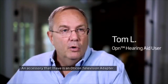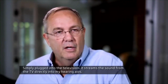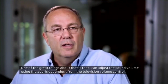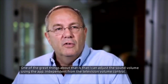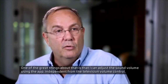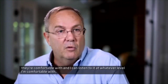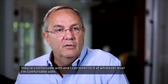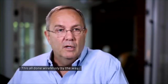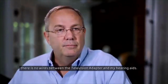An accessory that I have is an Oticon television adapter. Simply plugged into the television, it streams the sound from the TV directly into my hearing aids. One of the great things about that is that I can adjust the sound volume using the app independent from the television volume control. The people in the room can listen to the television at whatever volume they're comfortable with, and I can listen to it at whatever level I'm comfortable with, independent of the people in the room. This is all done wirelessly, by the way. There are no wires between the television adapter and my hearing aids.